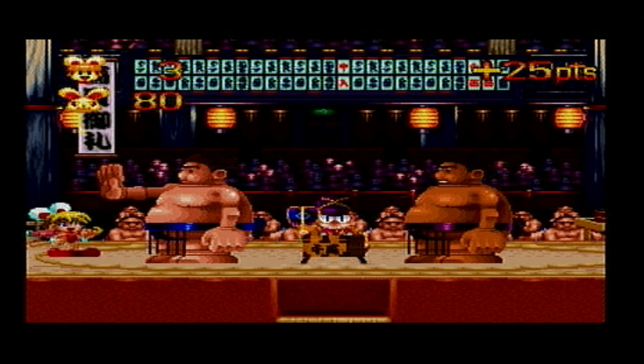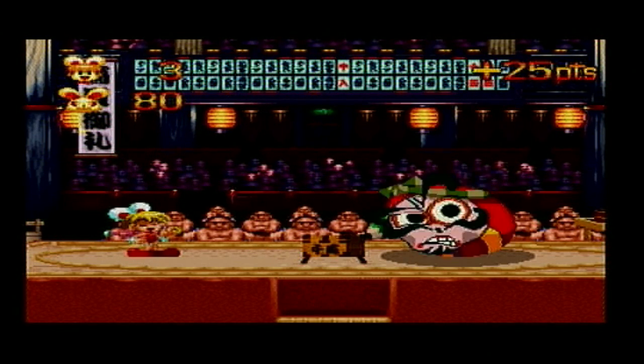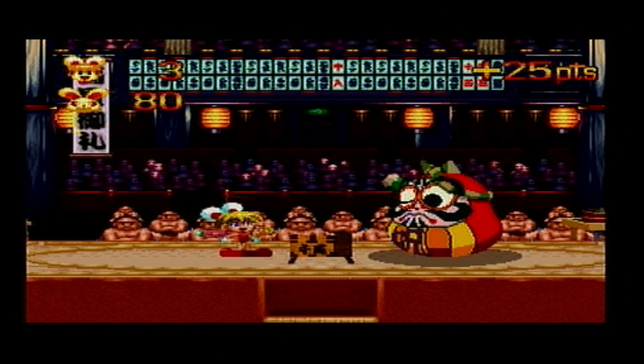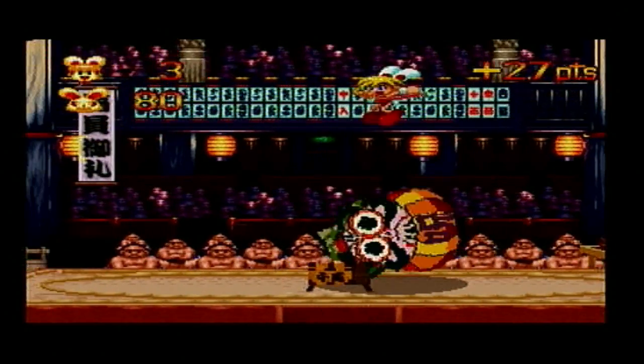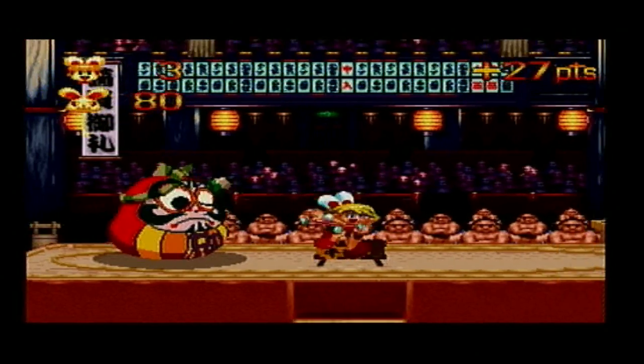Can you move out of my way? I'm busy looking for treasure. Gotcha! That's it! I'm gonna squash you flat! Watch your mouth. Let's get it on, fat boy. Gotcha! Eat it! Come on, bring it.